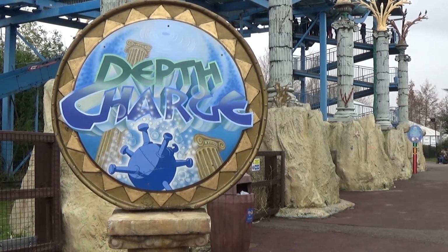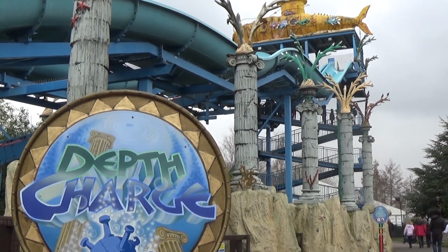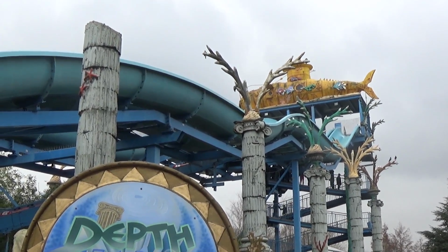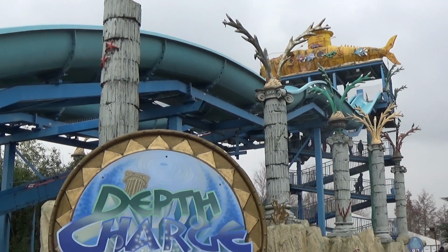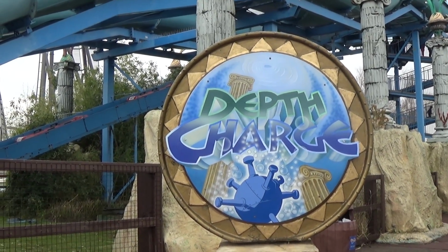Another point is to try and avoid rides that have low capacity but a very long ride cycle. Things like Depth Charge take ages to go up the stairs and the queue moves very slowly. You're going to feel like you're queuing much longer than you actually are. So avoid things like Depth Charge or some of the smaller flat rides.